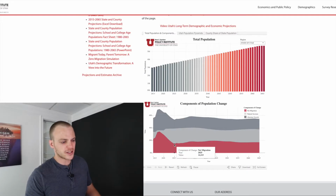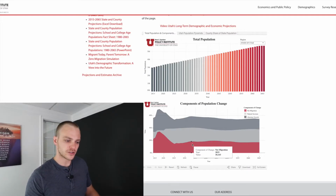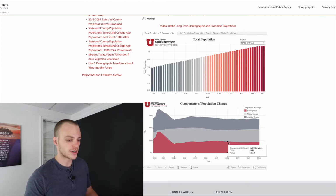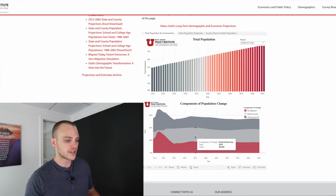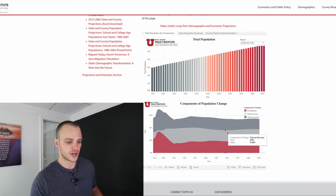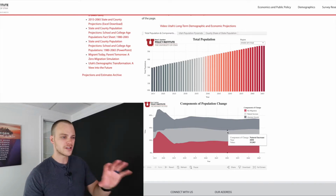So they're expecting this to go down, but then will stay steady and even increase a little bit over the next 15 to 20 years before again kind of decreasing as we go into 2050. So that's what they're expecting as far as the net migration. When you look at the natural increase, they're expecting that to stay fairly steady as well, possibly increasing a little bit until about 2035 and then dipping down as we head into 2050. So this is a total population.